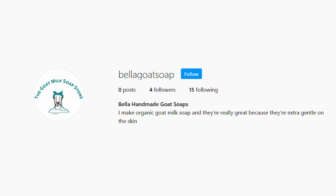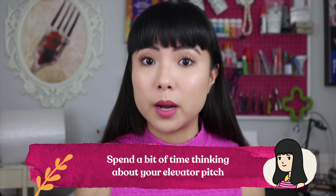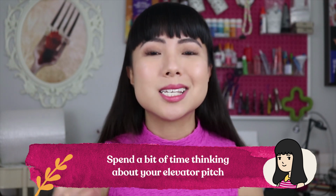In the example before with Bella's soaps, you can say, I make organic goat milk soap, and they're really great because they're extra gentle on the skin. So spend a little bit of time working on how you can convey what you do, what you sell, what your business is all about, and what makes it different to someone who isn't familiar with your business yet.